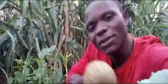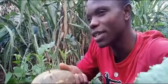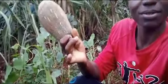So guys, as you know, vegetables, especially these green vegetables, can help you to avoid getting some diseases. It prevents you. So guys, you can see, many cures come from vegetables. So guys, I have come here to show you, I have found a pumpkin.